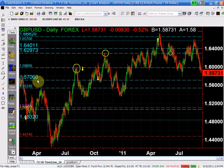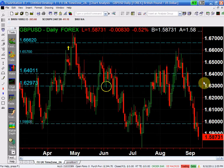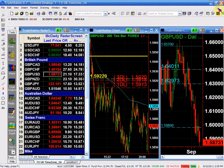I mean, the 162, the 159.80 has been a very powerful historical strong structure point for the pound dollar, as well as the 157.06. So most probably that is going to be the next target down, and we closed, as you can see, at 158.70. So that is a normal close, and it should indicate continuation to the downside.